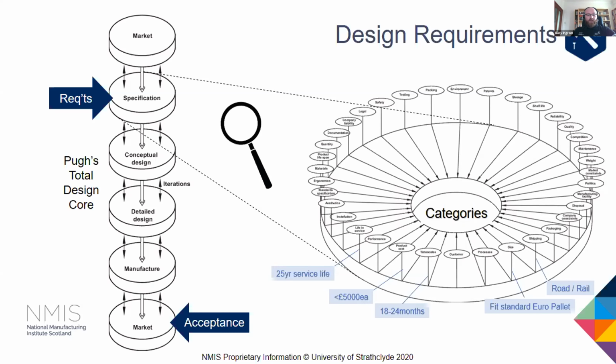The requirement specification should be frozen, only to be revised periodically after project milestones or upon a conscious change in direction. For example, if you have a change in design pressure or design temperature, then of course that would merit a change in your specification.